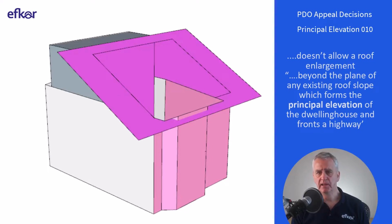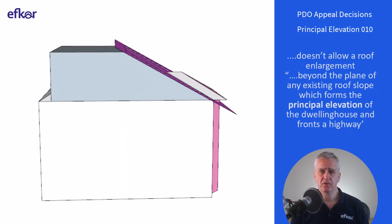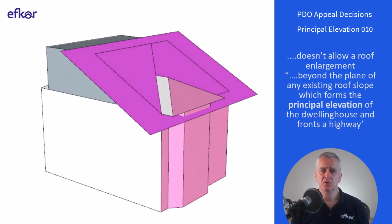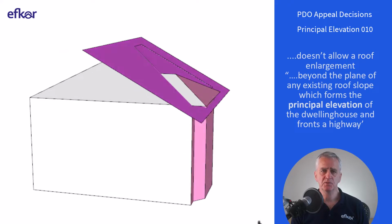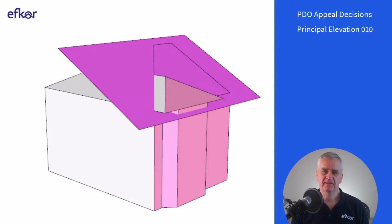Let's insert the plane of the rearmost roof slope. I've double checked that my 3D model matches the drawing submitted with the application, and the extension does not appear to be in front of the principal elevation. In my opinion, the appeal should have been allowed because the proposed extension passes the test. What do you think? I'd love to know.